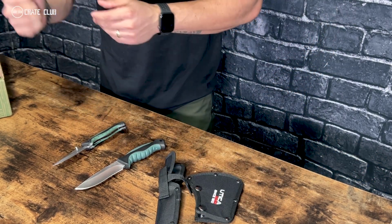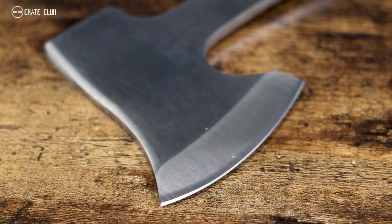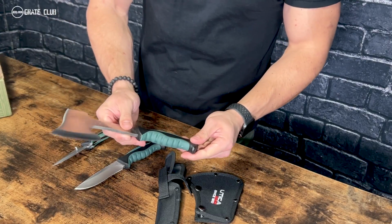But yeah, this also comes with like a hatchet, and this thing is so crazy sharp. It's got a good weight to it, feels great in your hand. It's got the molded handles with this green and black color scheme going on. But all I can say is that this was intended to be used.